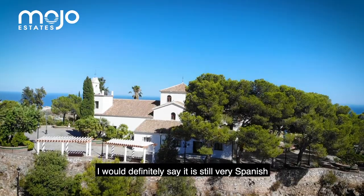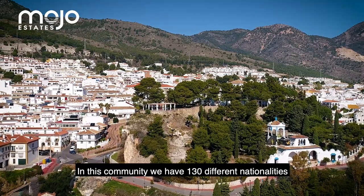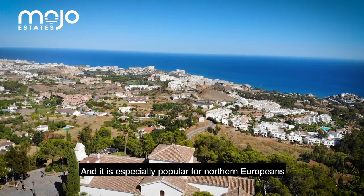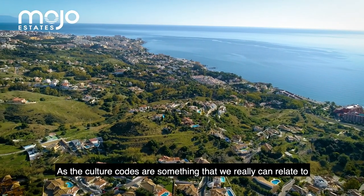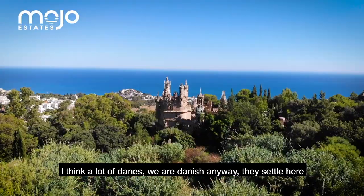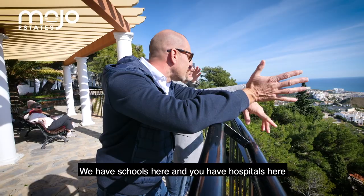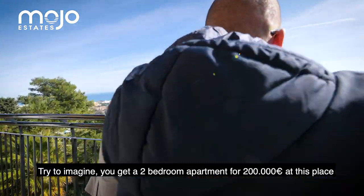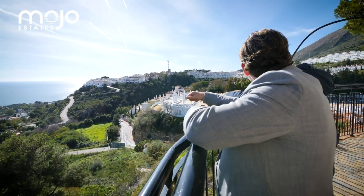I will definitely say it's still very Spanish, but it's also international. In this community, we have 130 different nationalities. And it's especially popular for Northern Europeans, as the culture codes are something that we can really relate to. I think a lot of Danish people settle here because of that, right? Sure they do. You have schools here and you have hospitals here. Try to imagine, you get a two-bedroom apartment for 200,000 euro at this place. With that view, that's still possible.